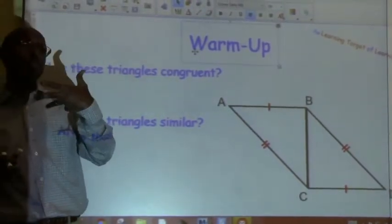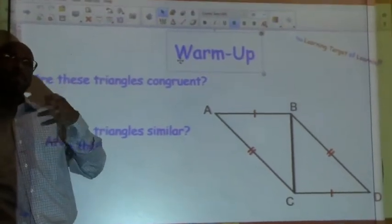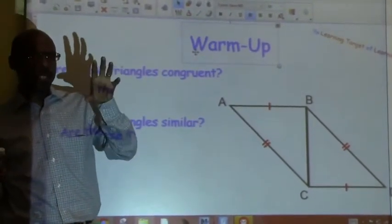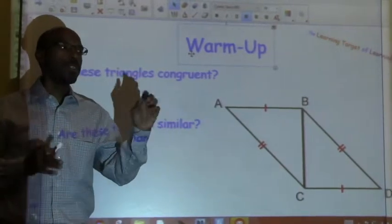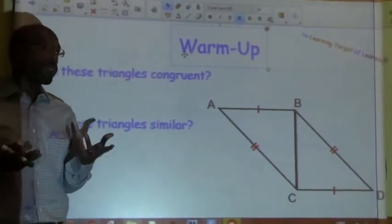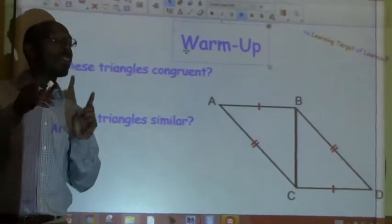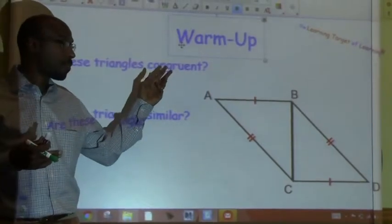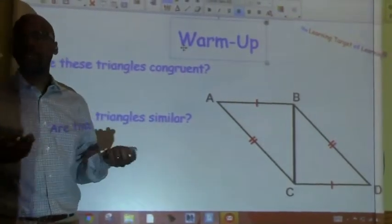Yes, size can be congruent. Good, good, good. So same in there. But officially, when you think of the word congruent in real life, what you should think of are identical twins. Identical twins are congruent. They're the same shape and the same size. I'm going to write that down. Same shape and same size.